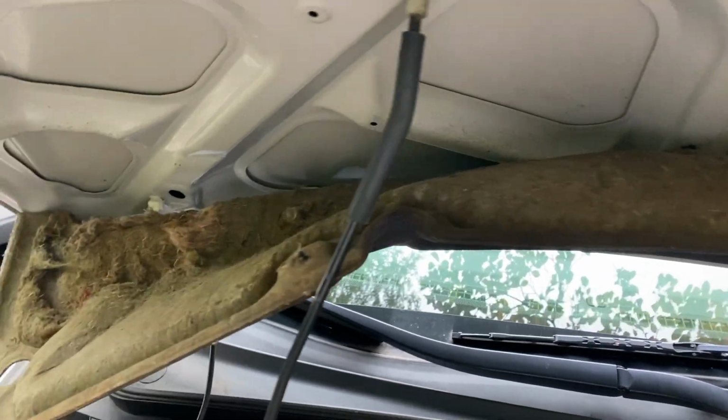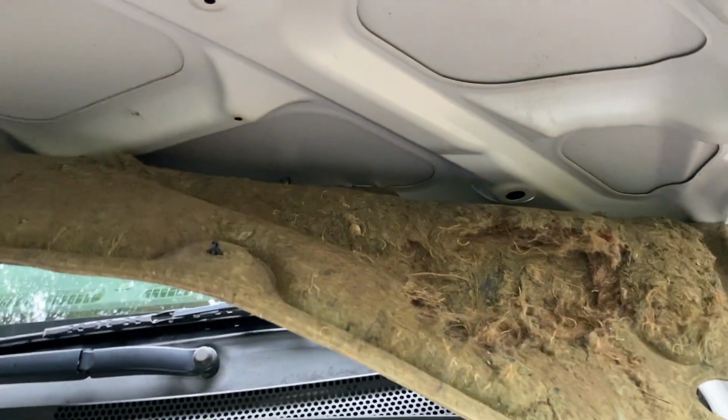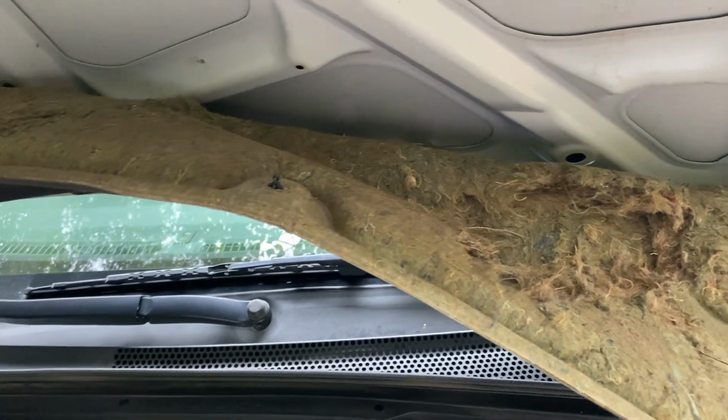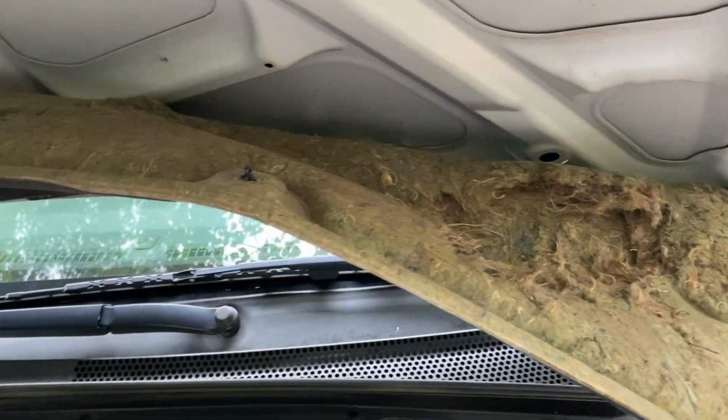I have to be honest, I'm not exactly thrilled with the progress here. I mean, I don't think I've stopped the issue of them getting into the car. I found their little hideouts, and these might not even be current. You know, they might be old. I don't know.